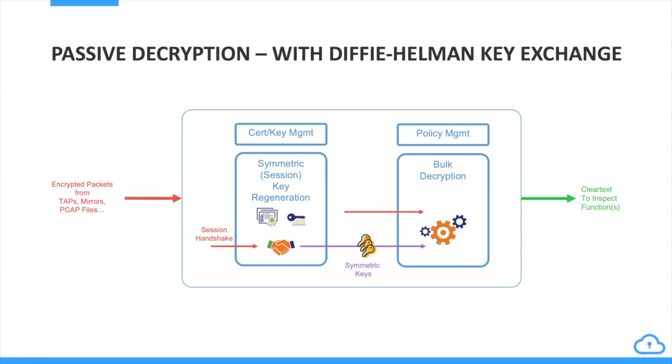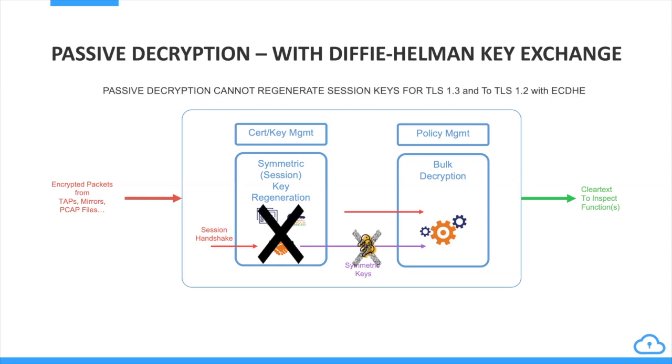But fundamentally, the result of the Diffie-Hellman key exchange, which, by the way, sometimes people use the phrase PFS or perfect forward secrecy, or Diffie-Hellman ephemeral, or elliptic curve Diffie-Hellman ephemeral. At the end of the day, what this key exchange does is it actually eliminates the ability to derive the keys from the handshake anymore. In fact, you can't derive the keys at all.